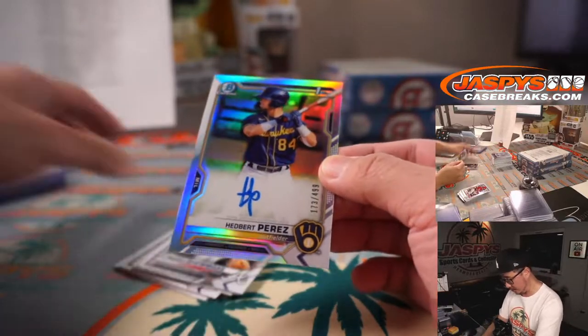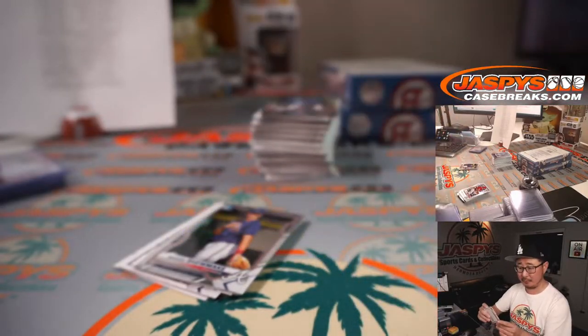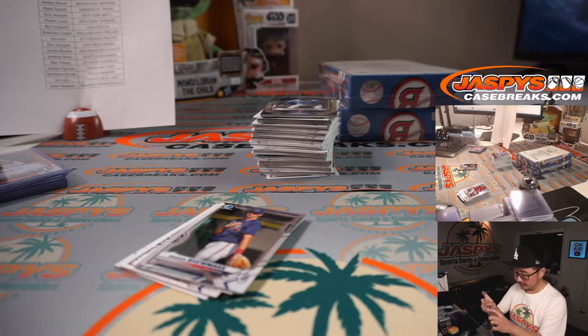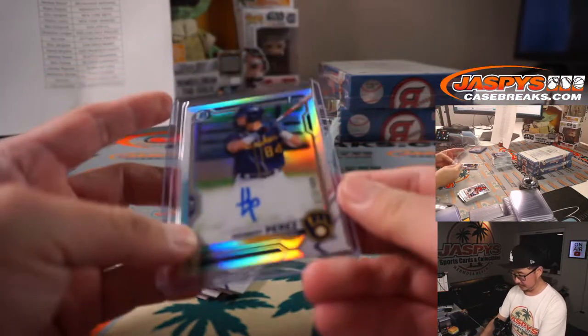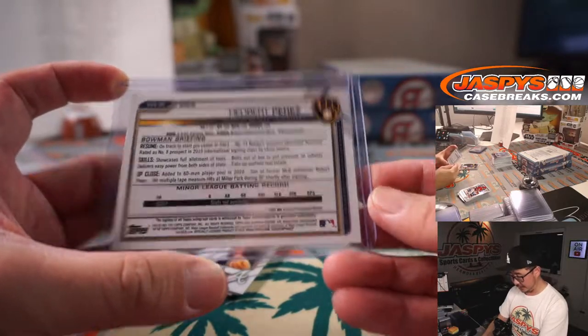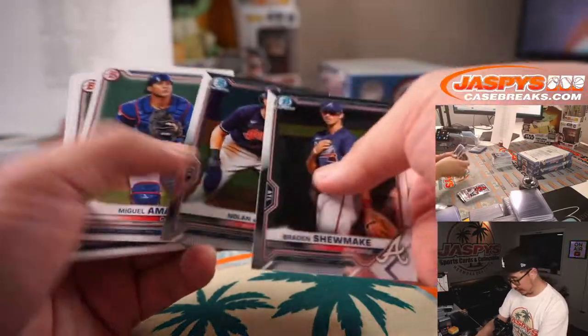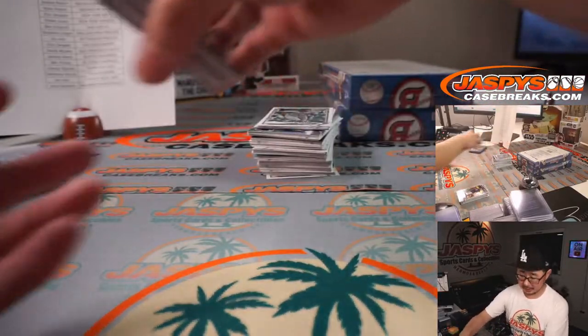And we got Hedbert Perez to $4.99 for the Brewers, Jeremy. Refractor autograph for the Brew Crew. Once again, Jeremy Razor with that one. One of the Last Spot Mojo teams. Last Spot Mojo strikes again.